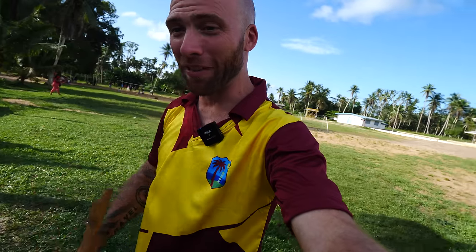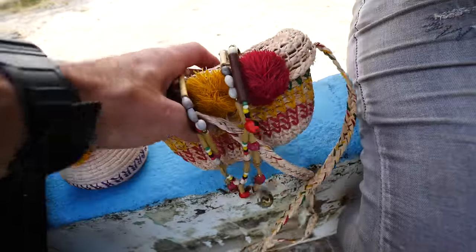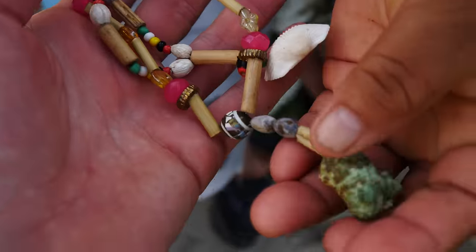It's okay. Do you have some crafts here? So they got these earrings. They have this purse right here. Necklace, right? Beautiful necklace.